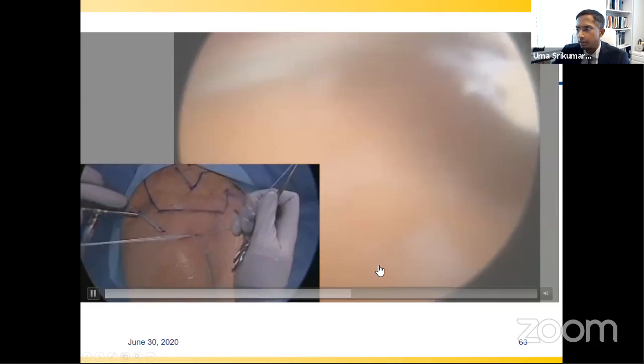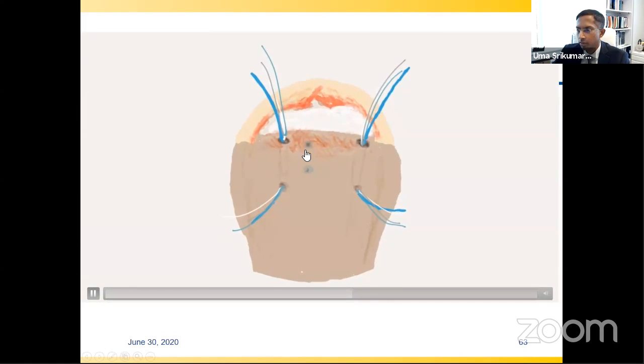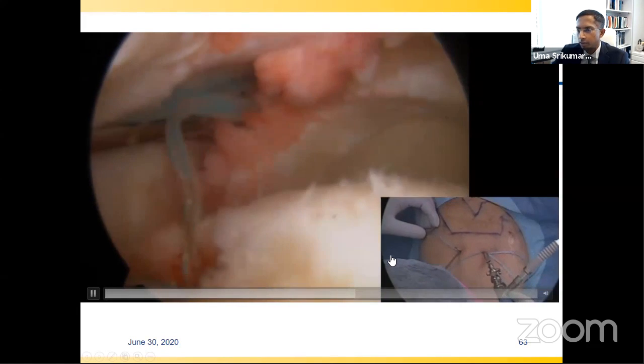We're passing those right now. The posterior tunnel is replaced, so now this is what we have. We have sutures out the medial and lateral tunnels. So now you can position this suture.